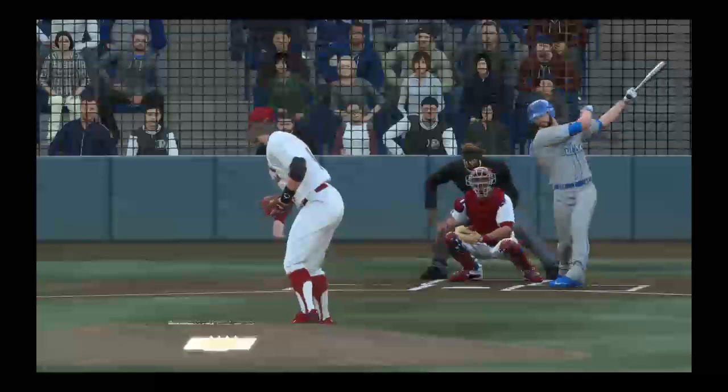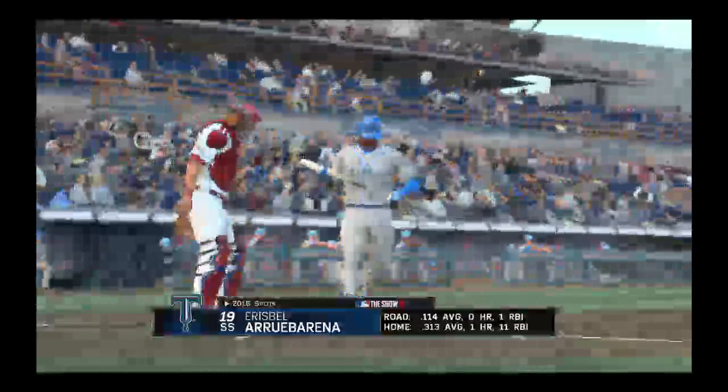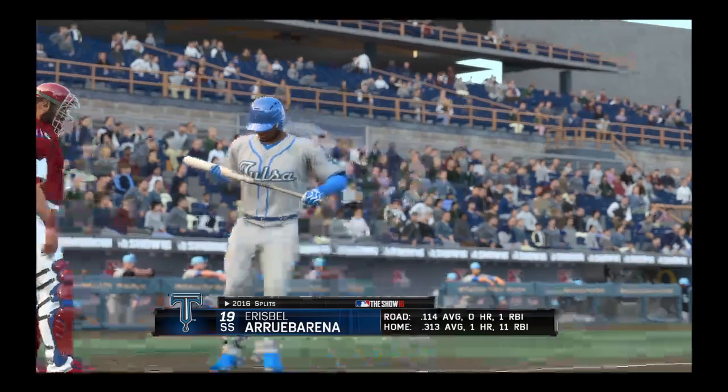Swing. Not very often, but it's going to work out for him as he gets the strikeout. Number 19 will stand in now, and as you take a look at the splits, his numbers compare unfavorably once he leaves the comforts of home.